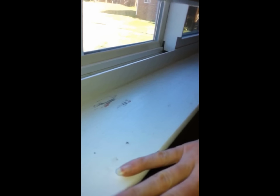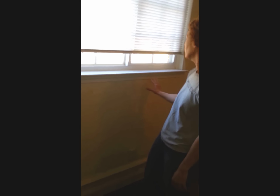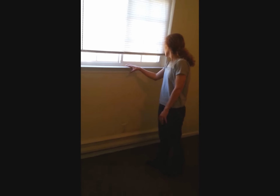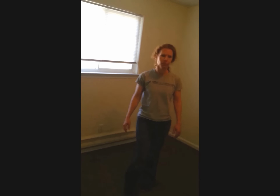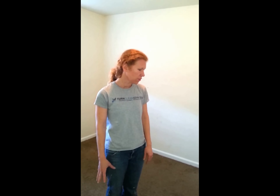Of course, in a house like this, you're just going to have some permanent marks that even after you clean it, you want it spotless white, but those permanent marks will stay until it's painted. And once again, I wiped all the door fingerprints, and I think this room should be good.